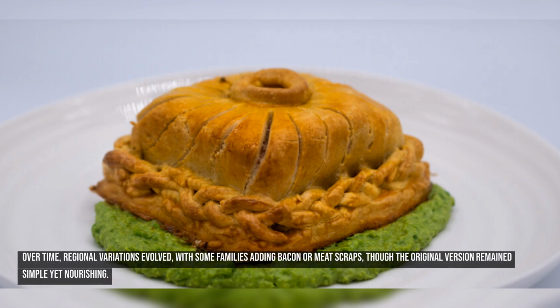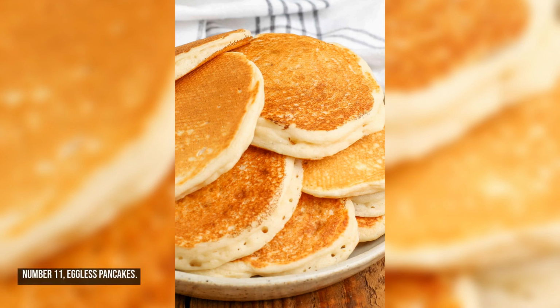Over time, regional variations evolved, with some families adding bacon or meat scraps, though the original version remains simple yet nourishing. Number 11, eggless pancakes.